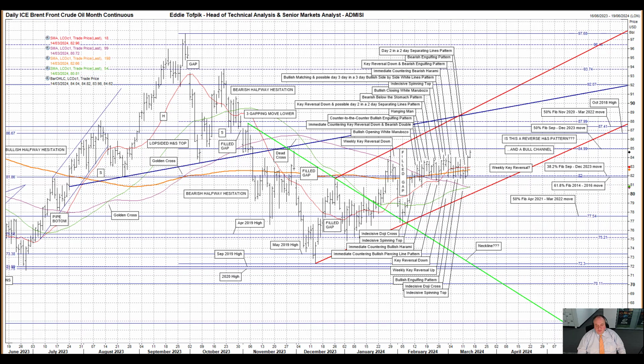ICE Brent crude oil futures. A large bullish white soldier that is also day two in a two-day separating lines pattern, usually seen as a bullish pattern. The market punched up through the slowly rising gold highlighted long moving average, currently 82.66, and had its base support by the significant combination of the recent 38.2% Fibonacci line at 82 even, and the nearby 61.8% Fibonacci line of the influential 2014 to 2016 move at 81.86.